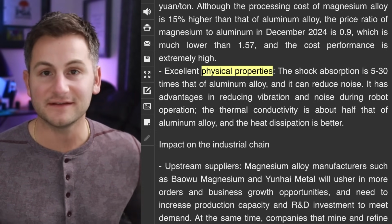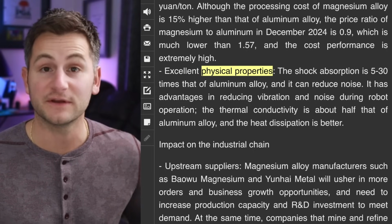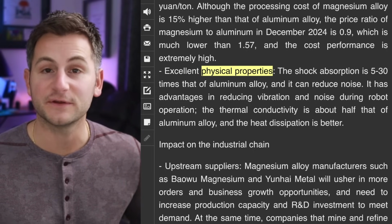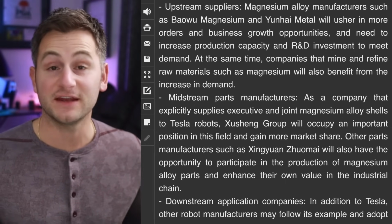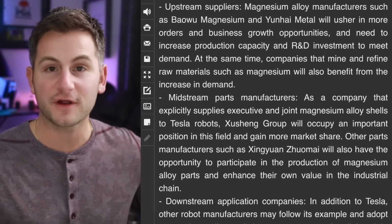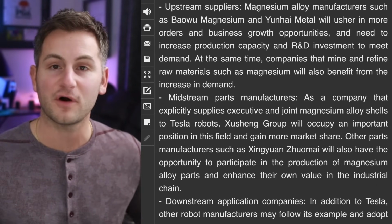And they said magnesium could have better shock absorption than an aluminum alloy. It can reduce the noise, and it can help to reduce vibrations. They talked about supply chain impacts for these Chinese companies, but I think that's too far in the weeds for most people, so pause the screen and read if you'd like, and I'll have the full article below.